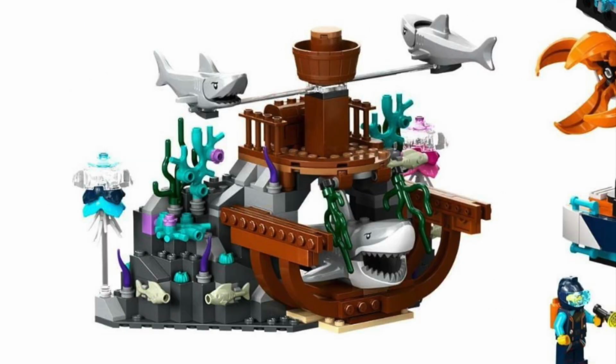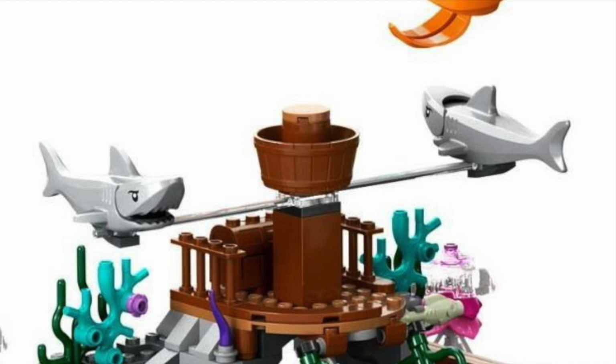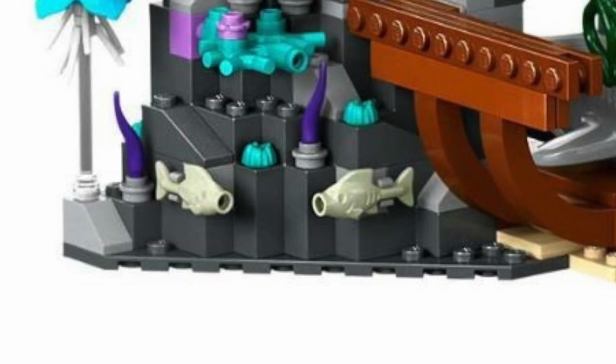But weirdly, I think the highlight of the set for me is this underwater shipwreck. It's got this larger shark underneath, which if not a different mould looks to be a different colour to previous large sharks, and then there's 2 sharks above which seem to be circling the wreck. I imagine that 2x2 brick at the top is a play feature, and you turn that and the 2 sharks circle the wreck. Also these fish seem to be a new colour. They're standing next to light grey, so they're obviously not light grey.